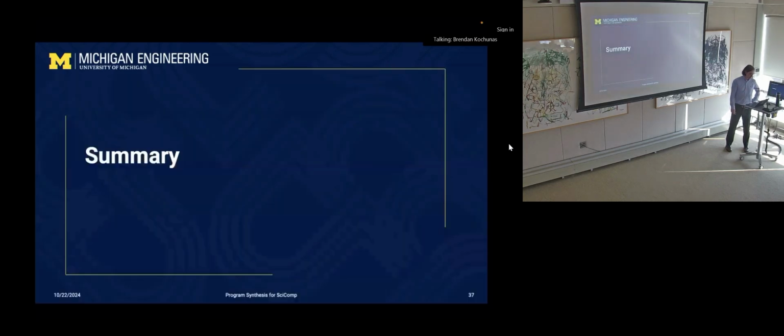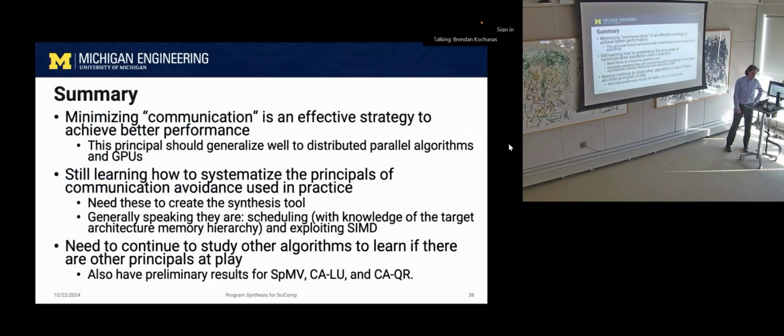Okay, and so to just summarize here: minimizing communication is an effective strategy to achieve better performance. This principle should generalize well to distributed parallel algorithms and GPUs. I just showed it here for a serial CPU, but I believe there's enough out there in the literature to show that this is also true. There's already data and papers that exist to show that this statement is true.